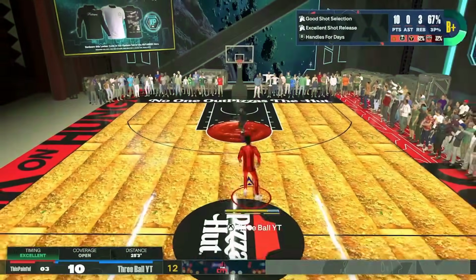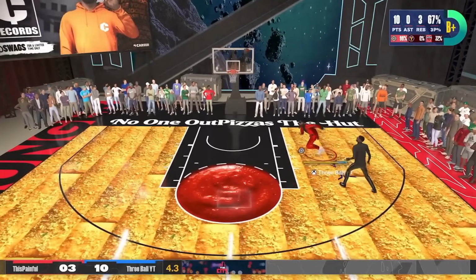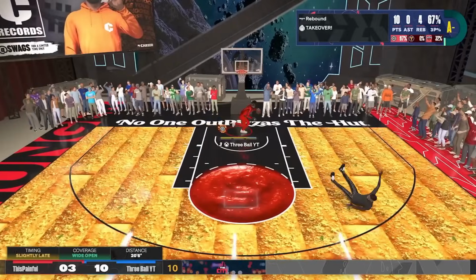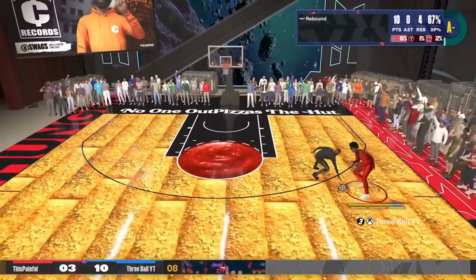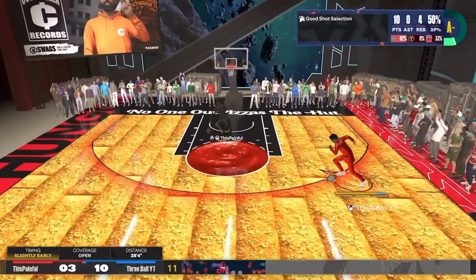Let me get this takeover. Is that green? Oh, my gosh. Oh, we got takeover. Hold on now. I'm about to pop sharpshooter takeover because I think Duke wanted this build to be a stretch big. So that's what I'm finna do. Oh, my gosh, he just flopped. Wait, I'm about to try to shoot over his head. Is that green? Oh, wait, what? How did I miss that, bro?